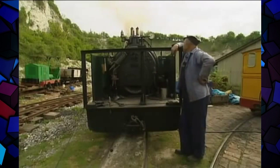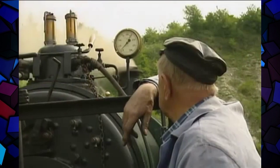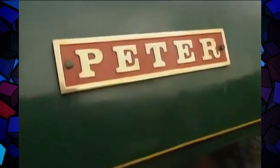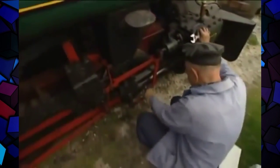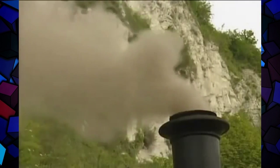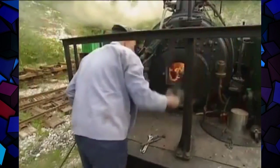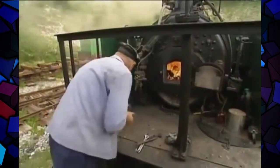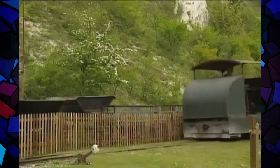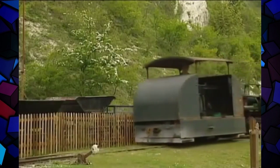And that was another disadvantage of steam. It couldn't get out anywhere very quickly. This is a saddle tank engine called Peter, and this is its long-suffering driver, who must wait a couple of hours every morning before there's enough steam pressure to go anywhere. While steam sat around simmering, the enemy was on the move.